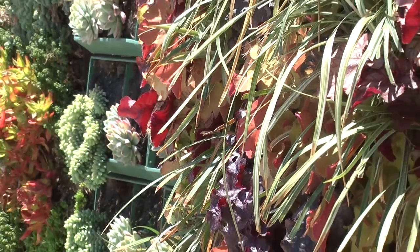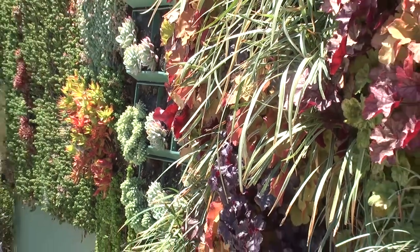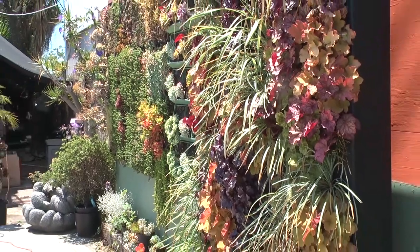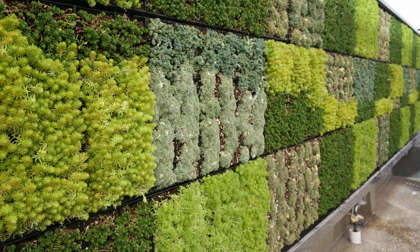Depending upon the kind of plant, it could be a food source. It could be even nesting material. So it really just depends upon what kind of plants and what area of the country the wall is being put up. I haven't seen anybody yet that didn't go, wow.